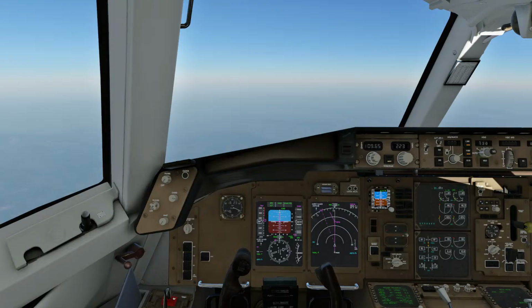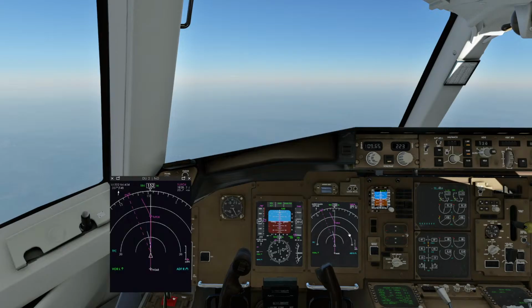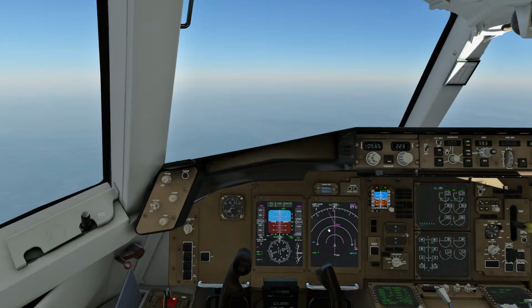We can see that we have begun the descent, ladies and gents, and we are slightly high for the current sector, but that is going to be corrected as we continue our descent towards Nice, and things are looking okay so far. So the aircraft has done exactly what it should so far in this flight.